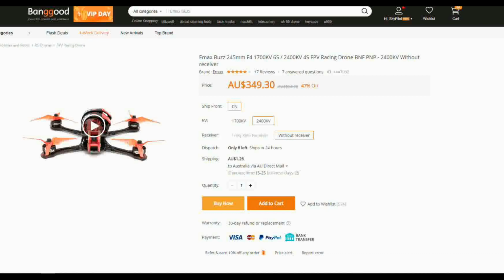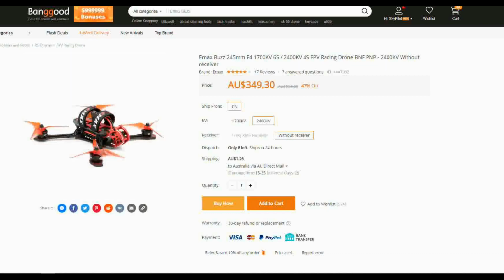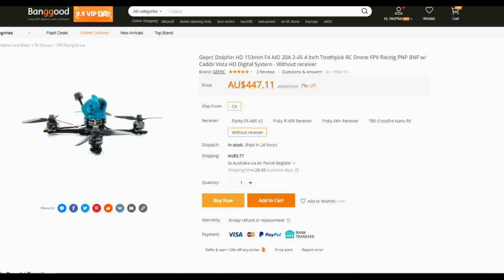Emax Buzz at 245mm. This thing's really fast. Geprc Dolphin HD, sporting the Cadex Vista HD system, really decent fast unit.